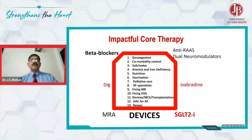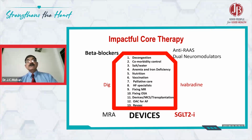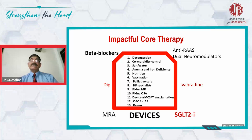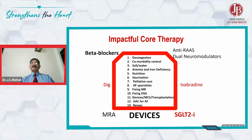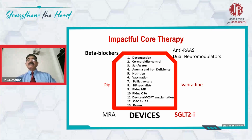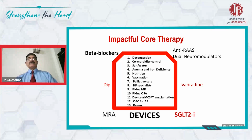So the impactful core therapy has 4 corners. Besides the corners, devices should not be forgotten. 40% of the entire European and American population in heart failure is treated with devices, ICD or CRT, because not only do they prolong life, they improve the quality of life, especially CRT. But in this country, the use of devices is less than 2%. The use of devices is going down because of better pharmacotherapy.